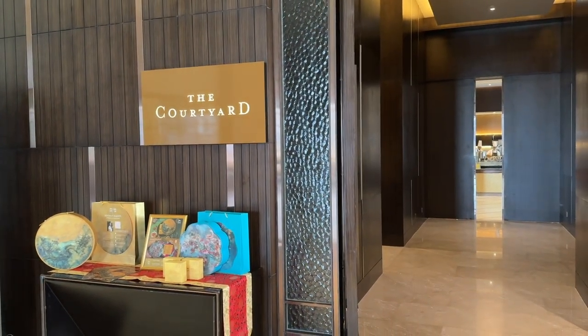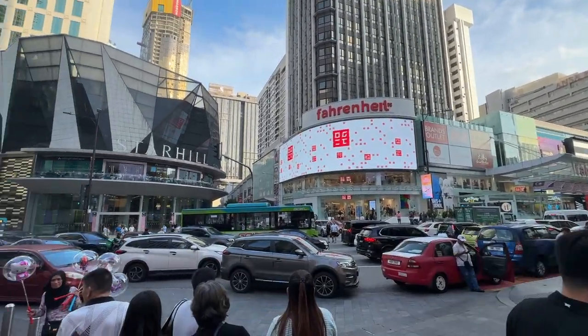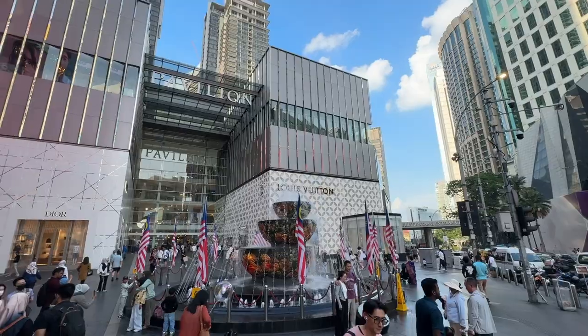But other than the Courtyard for breakfast, I don't see the rest of the restaurants and bar can sell well here because the Pavilion Shopping Mall is just under this hotel. One can easily find food, lots of food there.